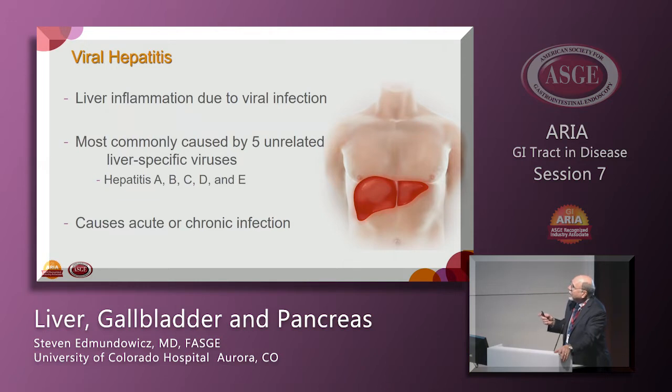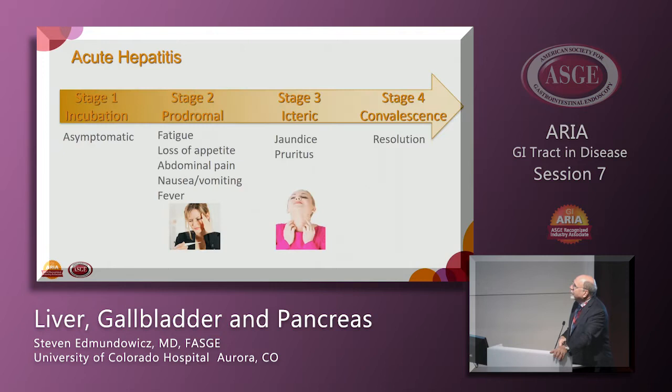The most commonly caused viruses now are A, B, C, D, and E. This is just because we're only in 2018 now, and by the time we're in 2030, there'll be E, F, G, H, and I, I'm sure, because this is the natural evolution of viruses. They cause acute and chronic hepatitis.